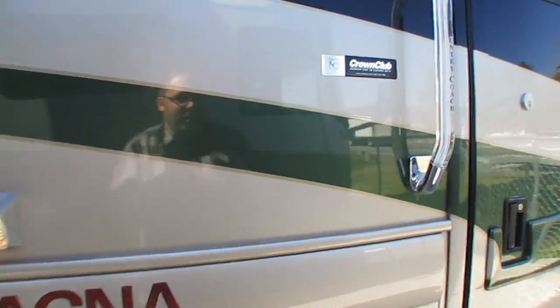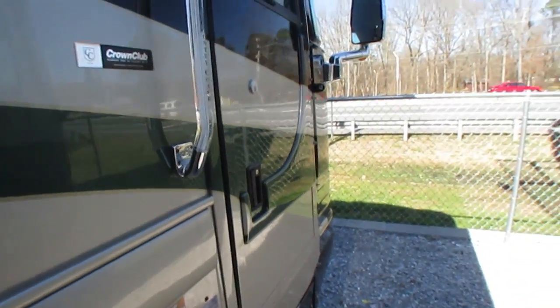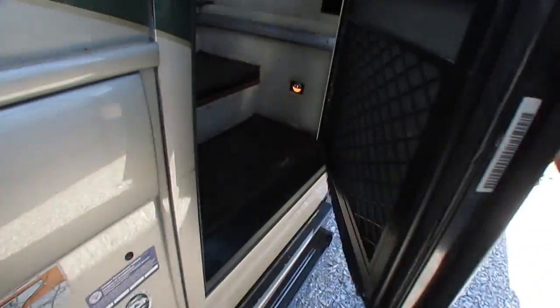Power awning. I mean, you can see the finish, the shine. I don't know, I guess you can see it. But, man, this is a beautiful RV. It's got the 3-camera system, the power steps.